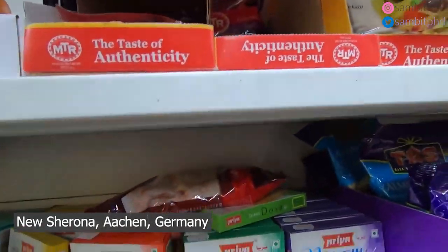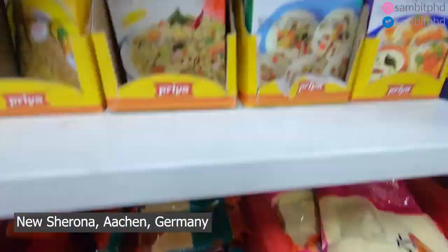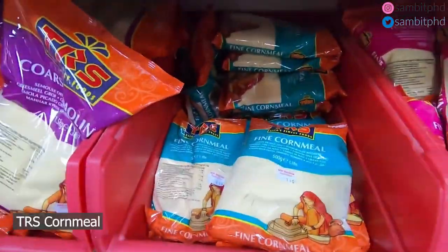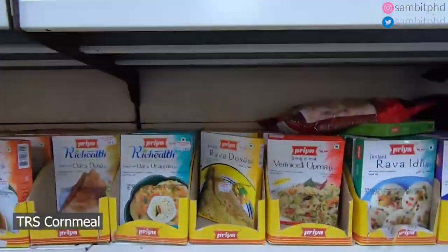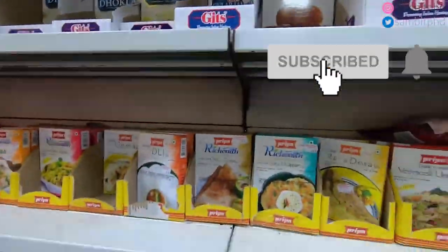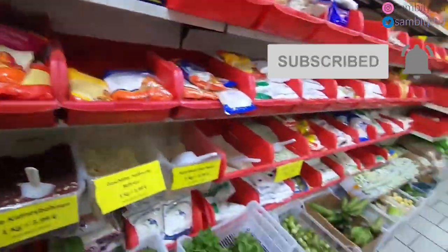Idli mix, oats, cornmeal for 1.10, 500 gram. Very good. Gulab jamun mix, 500 gram, 5.85 euros. You can make gulab jamun also. Find all types of mix.